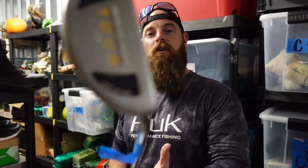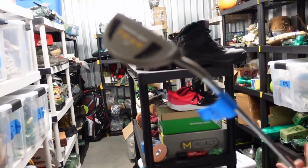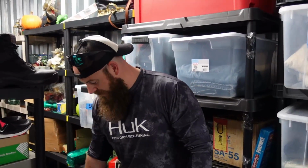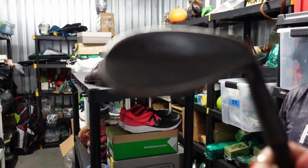Nice Odyssey putter right here. For sale? Not for sale. It's sold already. It was $30 plus shipping on that. And then a little lob wedge sold for $15 plus shipping. That's an Adams wedge, $15 plus shipping.